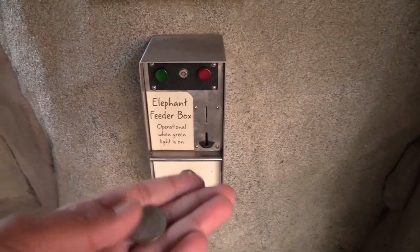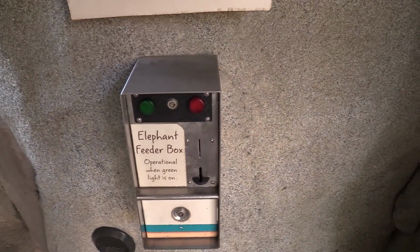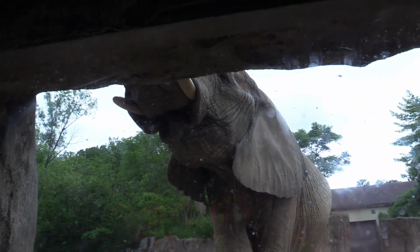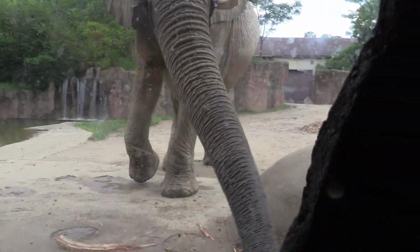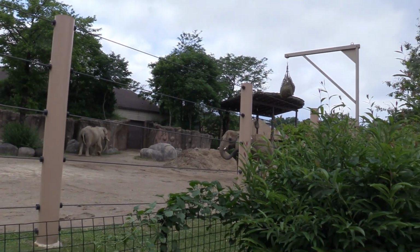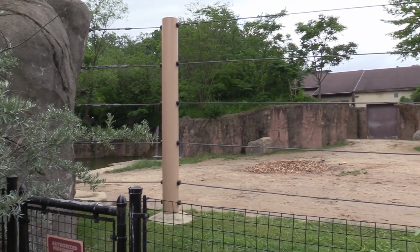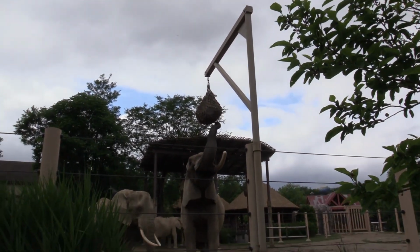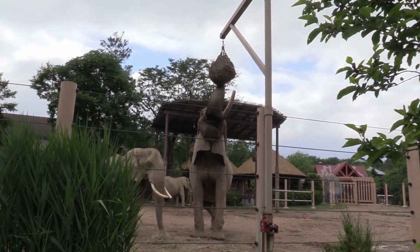Yeah, so I got one more quarter here and I'm gonna put it in and feed it to the elephants. Kinda looks like she's getting the food. It's really nice. And some more of the elephants right here. So that was really cool getting to feed the elephant. And I have a good view of the male elephant here. It's a pretty good sized elephant.